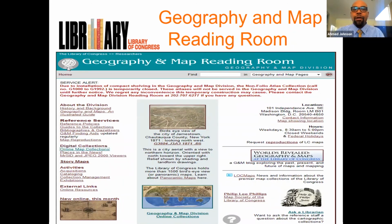Also at the Library of Congress, we have the Geography and Maps reading room. Of course, genealogists are always interested in maps. You want to pinpoint where an ancestor may have lived and so forth. Once again, this is their homepage. You can surely go here, check out the various links. And I highlighted one particular collection.